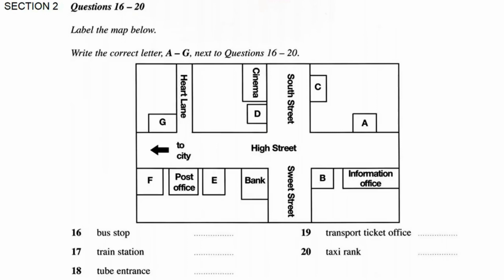Okay, thanks. How can I get from here to Hackney then? Right, well, you can choose. We're here at the information office, okay? Now, next to us, on the corner of the High Street and Sweet Street, is the bus stop, opposite the bank. The bus goes all the way to Hackney, but it is a very indirect route, so it could take ages.